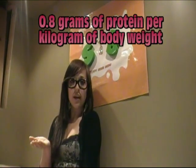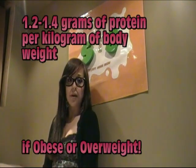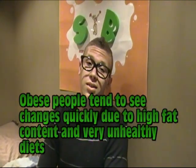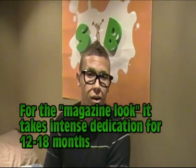Now, the recommended intake for an average person is 0.8 grams per kilogram of body weight. If you're overweight and obese or are striving to lose weight, I would recommend 1.2 to 1.4 grams per kilogram of body weight. You may be wondering how long it is until you see results. Well, if you're a larger person, you will see results almost instantly. But if you're a smaller person and you're trying to get lean and toned, you'll probably see results more around 12 to 18 months, although you will see strength gains almost instantly after about a week.